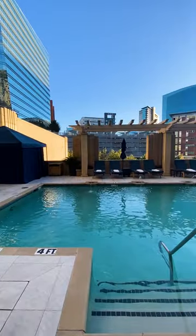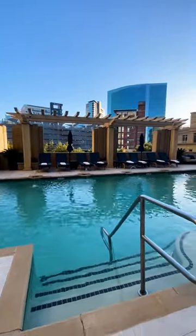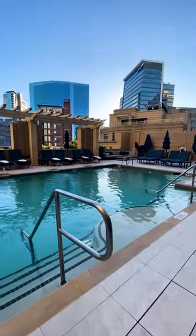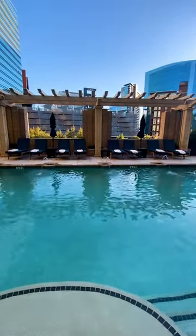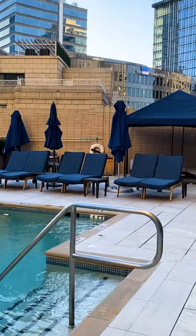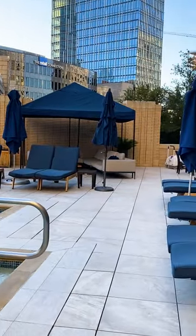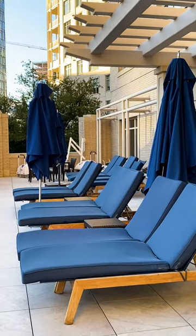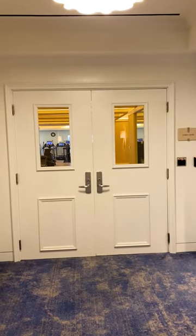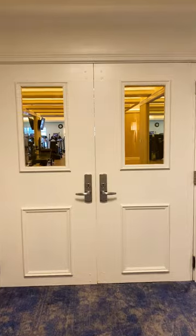All right, their pool, while very nice, is not heated. And so I can't say that I would be in it, because it's not that warm out. If you want to sit poolside though and read or relax, I mean, that you could do, but I can't see anybody getting in that pool unheated. I'm gonna head into the fitness center and see what they have to offer.